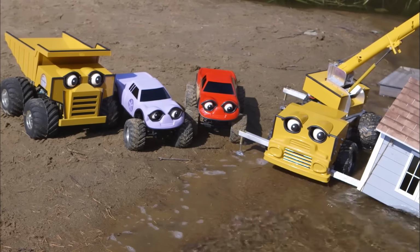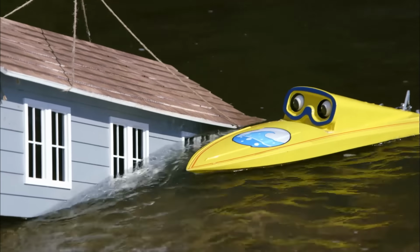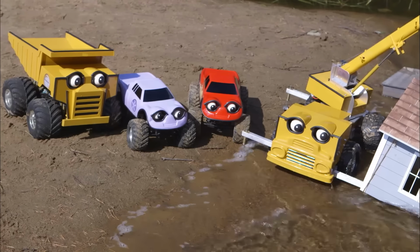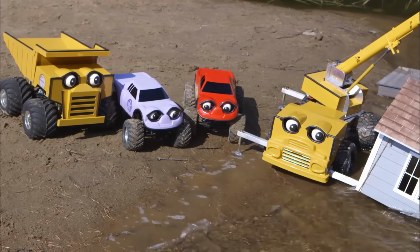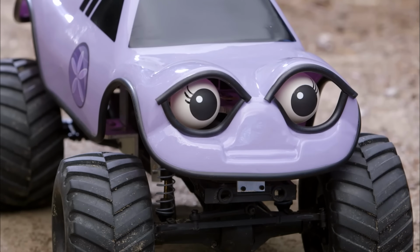Uh-oh. It sank. And sadly, I'm not a submarine, so I can't go under the water. Bob's garage needs to stay on top of the water. Yes, you're right. It's okay. We'll just try again. So, what should we do differently?